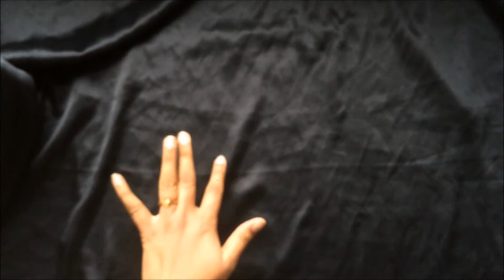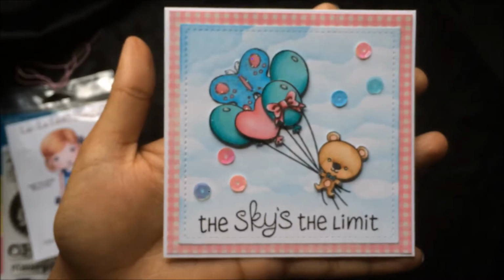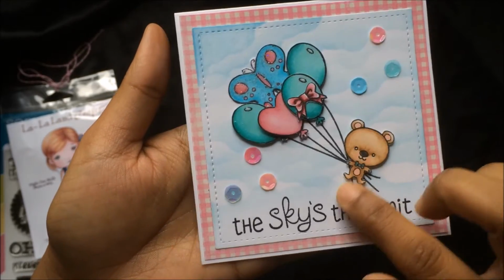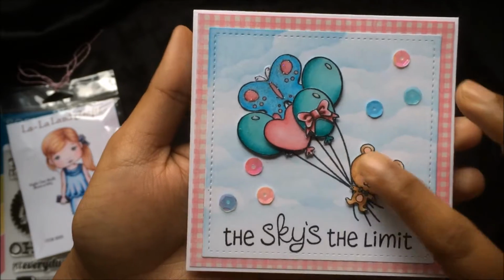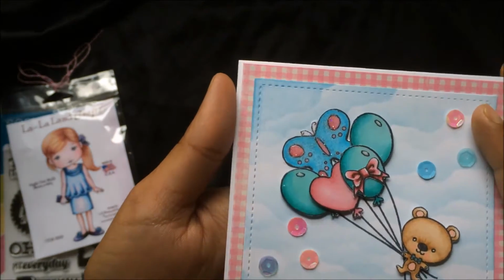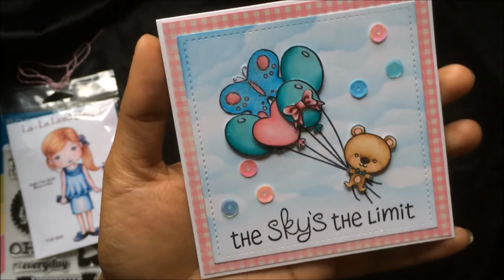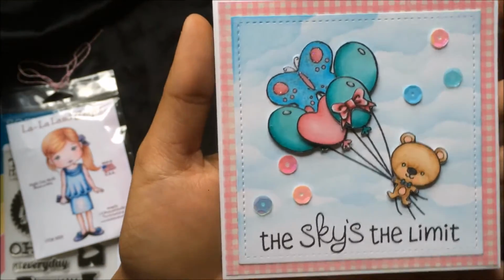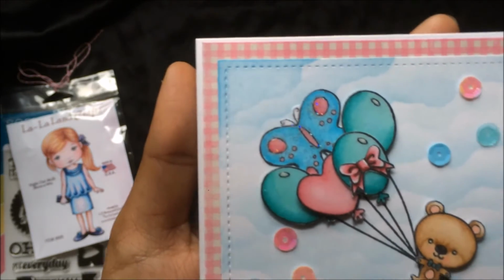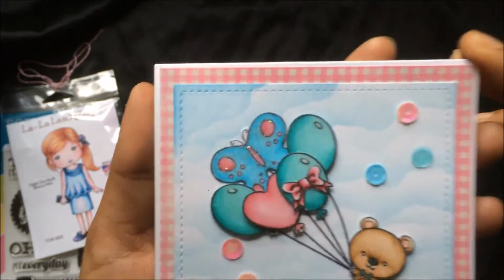And so I received my DT package, and I also had this beautiful card that Jamie created for all the DTs, and it's so super cute with the cute little teddy here, and he holds some balloons which she has popped up, and they are so dimensional with a glossy accent on top of it. I love the shimmer on this butterfly and the cute sequins, and wow. And it says the sky's the limit, and I just love this stitching die she has used. It looks so fabulous at the border, and I love this card. Thank you so much, Jamie.